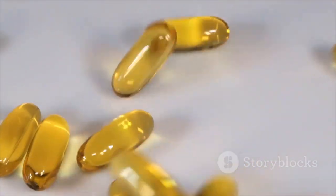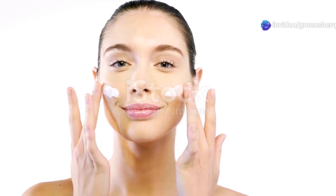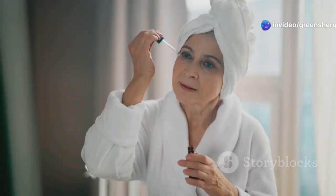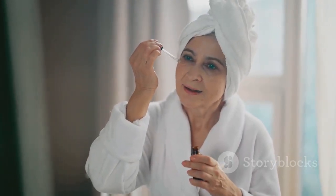Section 6. Vitamin E, the protector. Vitamin E, often touted as the beauty vitamin, is an essential nutrient for maintaining healthy, youthful skin. Its potent antioxidant properties make it a powerful ally in the fight against aging.